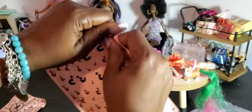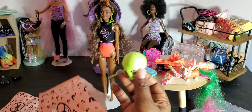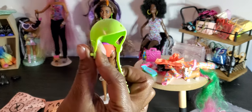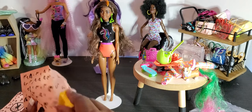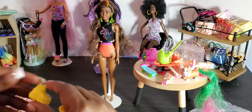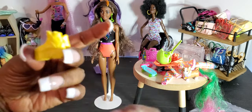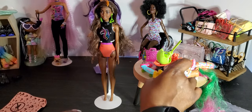Okay, so in this bag we have, let's see what this is. Okay, so she's got a helmet for her roller skating. Okay, so she comes with the neon green bike helmet. I call them a bike helmet, but an athletic helmet, right? And she also has a pair of yellow sneakers. And these sneakers look like there's something on the bottom of them. So I'm not sure if that's purposeful. I'm not too sure, but they are just plastic. They don't need plastic molded sneakers. And they are neon yellow.